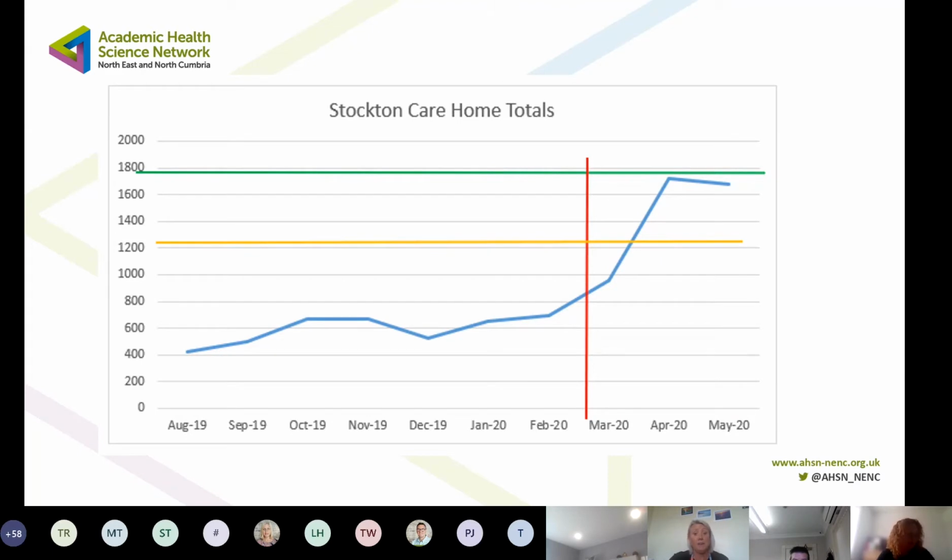And if we look at the red line, that is when the lockdown occurred, and it was a fantastic response. You can see there that the blue line, the trajectory went up quite rapidly, so that was really good. It has tailed off a little bit just over this last month. Again, something that we can keep a real close eye on, because we shouldn't be relaxing. We are still in the midst of it, and doing the NEWS score is as, if not more, important. So really good. I'm very proud of the homes and what they've done.